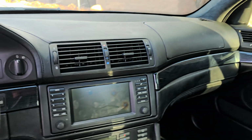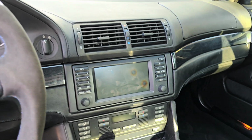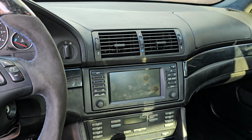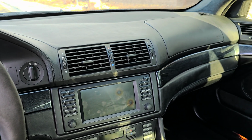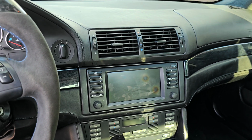Coming over here, the same thing happened with this radio. You can see that the screen has some burn marks. It's just too hot out here for these cars. These cars haven't held up perfectly over time, and the heat basically destroys half of the things in them. So that screen has seen better days, but most people go aftermarket anyways.